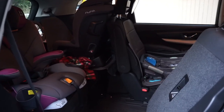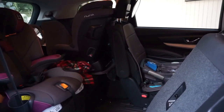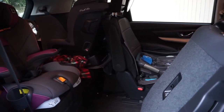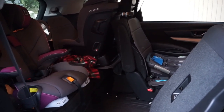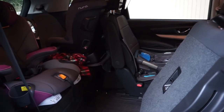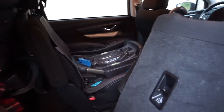And I also wanted to point out that the convertible car seat is just touching the seat. It's not resting. It's not being supported by the seat or anything like that. So your car seat can be touching the chair in front of it, but it cannot be resting. The chair cannot be pushing on it or supporting it or anything like that. And with this setup, everybody's car seat is exactly compliant with the owner's manual, and also the infant car seat fits right there perfectly as well.